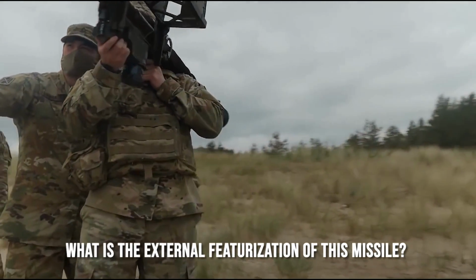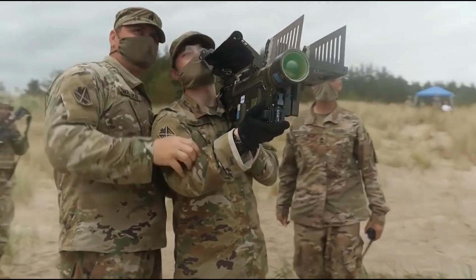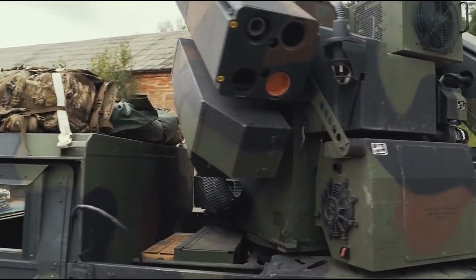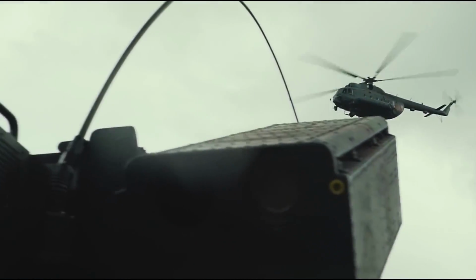What's the external featurization of this missile? The FIM-92B Stinger missile, weighing around 22 pounds or 10.1 kg, is somewhere 5 feet in length, 2.8 inches in diameter, and has 3.9 inch fins. The fins of the missile are closed when the missile is in rest position and open up when it's set for a mission.